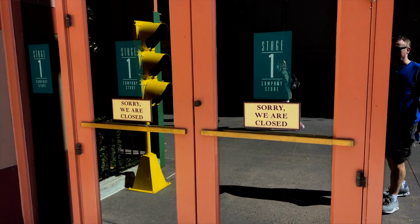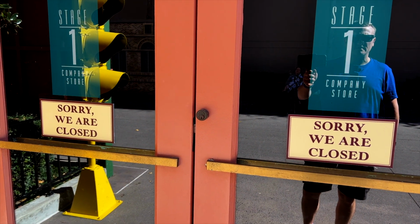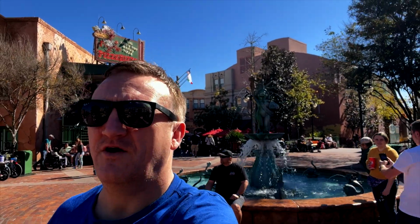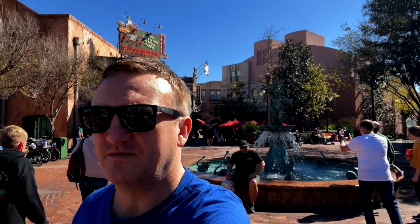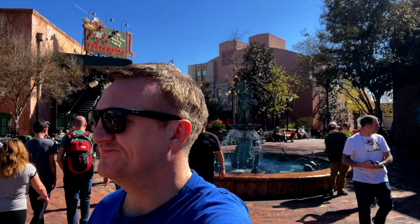This is a Muppets gift shop. That leads me to believe that the Muppets have not got long left here, sadly. So guys, how long do you think the Muppets have got left here? Hope they don't go, hope it stays, but it's not looking good if the gift shop's gone. Anyway, as Walt would say, you can't stop progress.